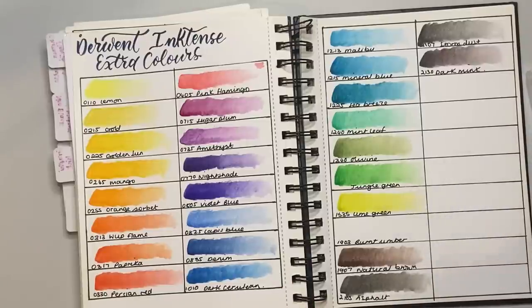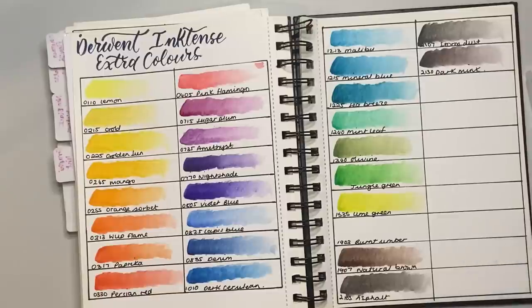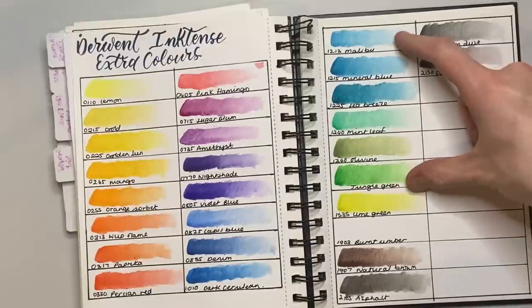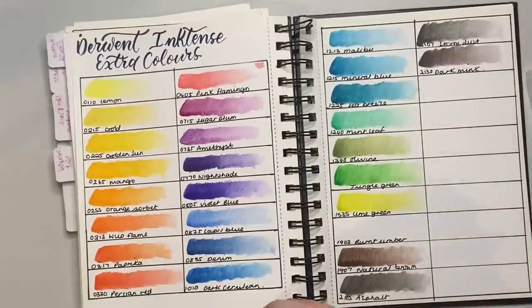I would love to know if you are going to get them, if you've already ordered them. Which is your favourite colour out of these? Which one are you thinking, yeah, I am having that? That stunning. Lovely, absolutely lovely. I love it.